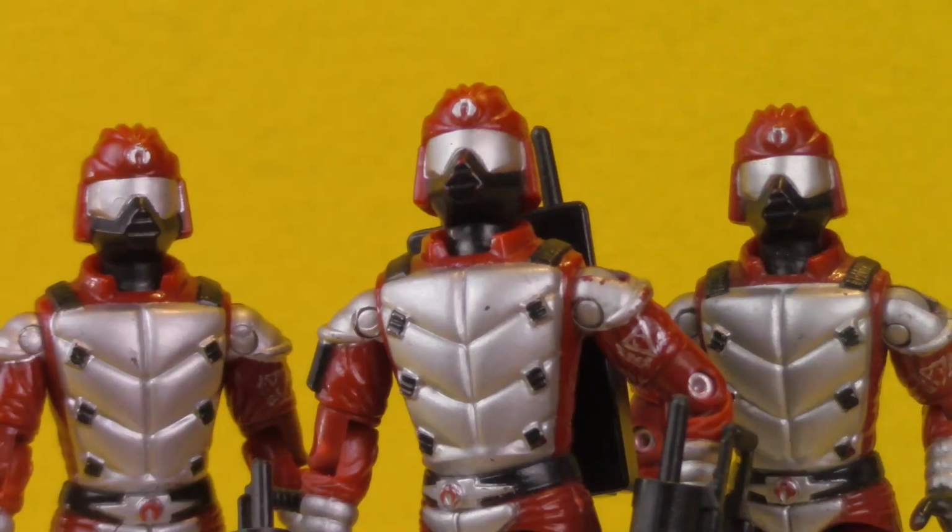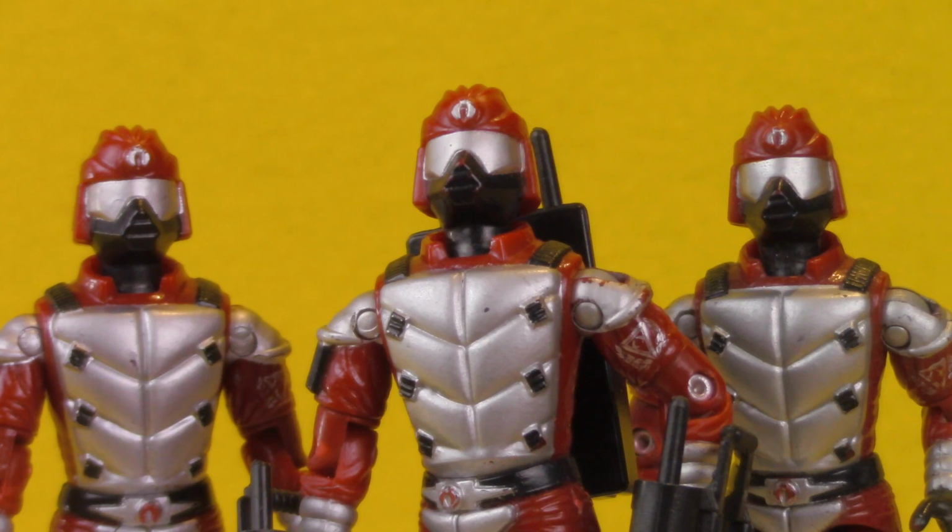I think it could have been cool if maybe he only had one of those dual guns, and on the other hand, he could have something different. I don't know, maybe a shield or maybe a different kind of gun. But I think the sculpt on this figure and the paint on this figure is just great.